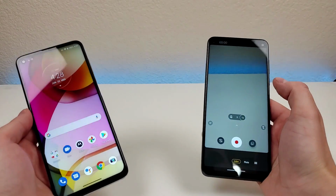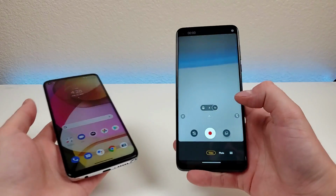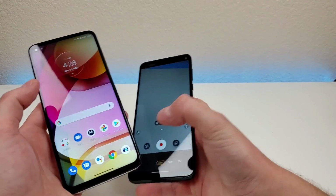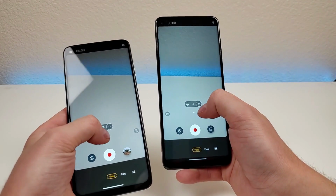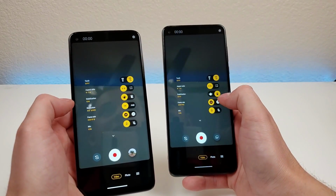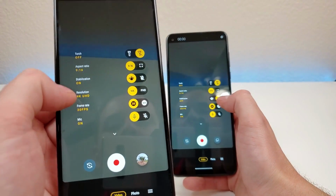Now, to show you that 4K video recording is in fact missing, I do have the regular Moto G Stylus 2021 right here. And then of course, this is the Moto G Stylus 5G. Now, if you go to the camera apps on both, and you go to video, and you go up here, you can see that on the Moto G Stylus 2021, we have the option to set the resolution between 4K and Full HD.